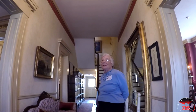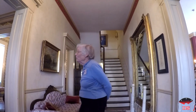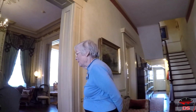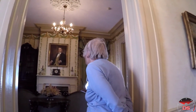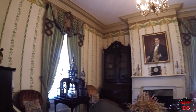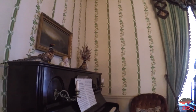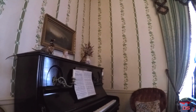Come on in. This is a historic home built in about 1860. A Mudd family lived here from about 1865 to 85. There's a picture of Mr. Mudd in the parlor here. They moved here from Pittsfield, Illinois. In Pittsfield, he owned a store along with some younger brothers.